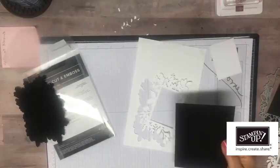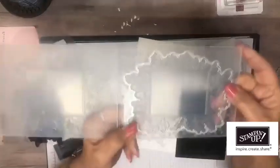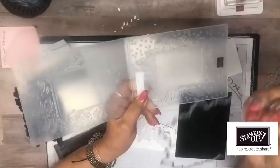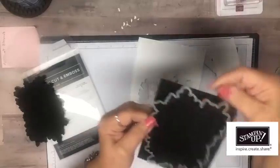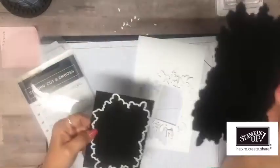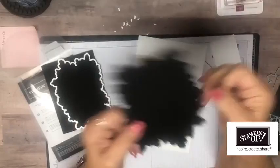All right, so where's that other big die? Okay, this is the one that actually went in the machine, if you remember from the beginning. Okay, and it doesn't look like it does anything, but it does. If you cut this out all by itself, you get this. So there's no embossing on this, there's no nothing.